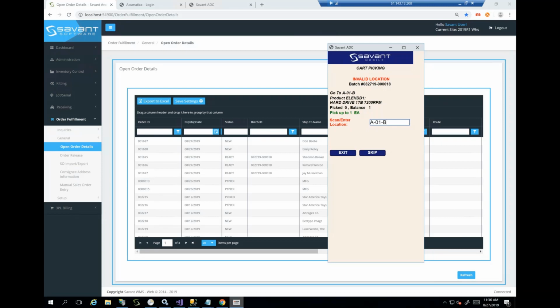We go here to that location, and again, now it's asking me to scan the item, which is ELE HDD1. So I pull that out and scan. And now it's asking me to scan my order number. So I've pulled this off the shelf. I'm standing in front of my cart, and I have these orders in front of me, and I find the label that's appropriate for 95, and I want to scan that to prove that I'm putting it in the right place.